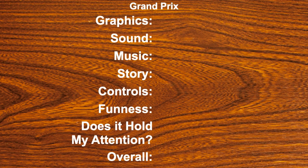Let's rate this game. So graphics, they're really good for an Atari game. Let's give it a 6.5. Sound, it works. 5. Music, there is none. Story, none. Controls, they're average. I mean, it's hard to screw up. You just go in a straight line and move up and down. Funness, you know, it's a short course. I'm sure it gets really repetitive, so only giving a 3. Does it hold my attention? A 2, and overall Grand Prix is gonna get a, let's see, give it a 4.